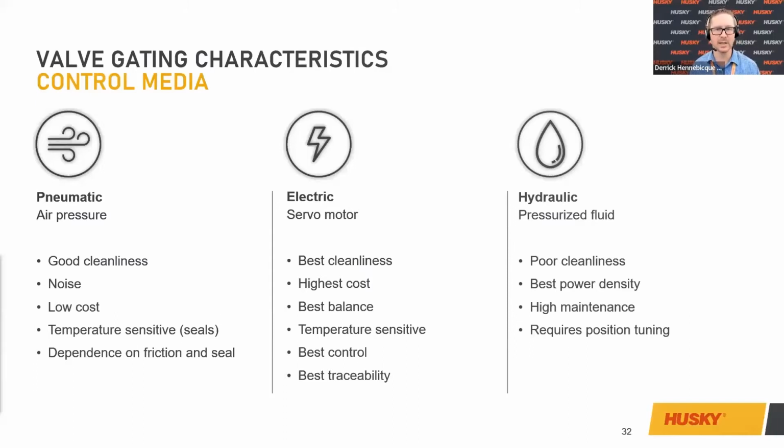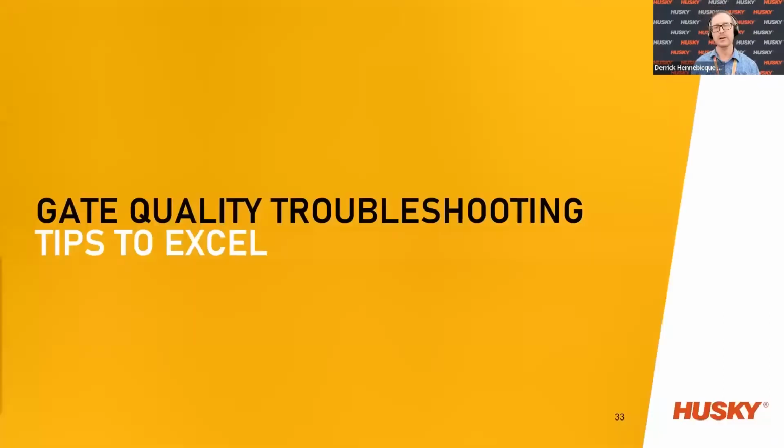They can be moderately complex when it comes to pump management, but if there is a leak or a line failure, it can be very difficult to manage and take a very long time to repair. In the next few slides, we'll talk about some common gate quality defects.